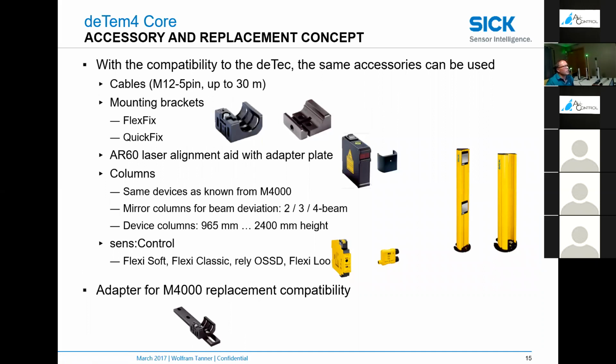So the accessories, because you're going 90 meters, that's a long ways. All of the light curtains come with, or you can get, flex fix brackets, which is what I recommend. You can get the AR60 alignment tool on these, which comes in really handy for aligning at 90 meters away.